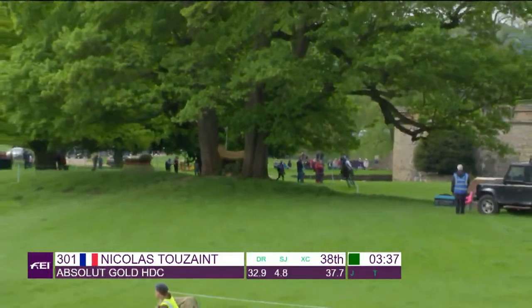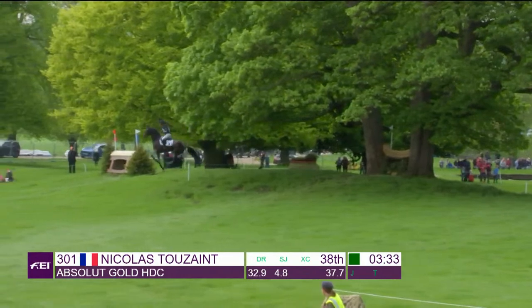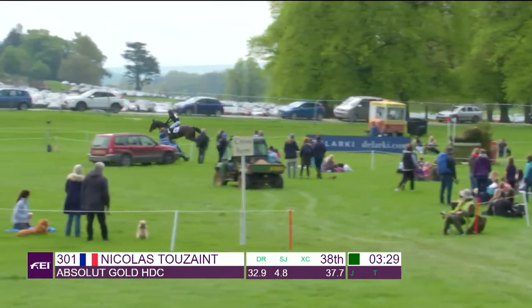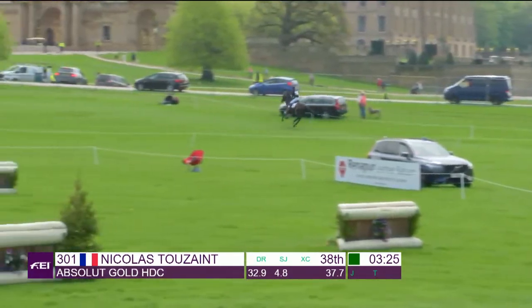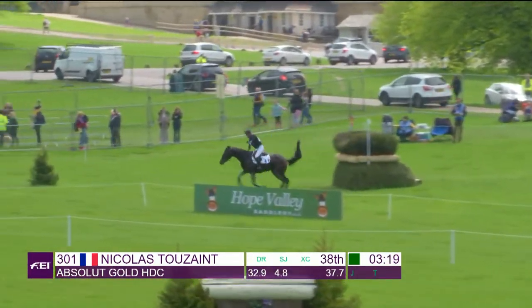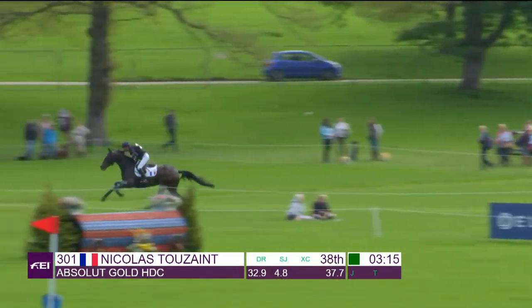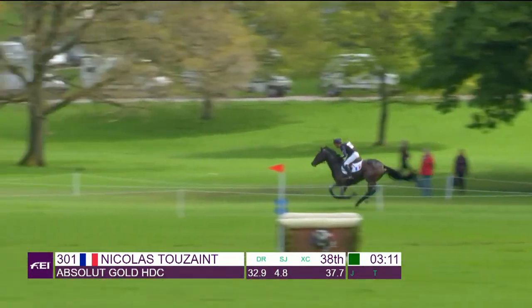Log back, so we'll take them into the water and then actually in the water there, a triple brush. And this fence here, they've got two options. They can go to the left or the right of that brush, the B element. Nicolas Tuzan just decides to take the right-hand element. And then they've got a big brush oxer, and he makes nothing of that.